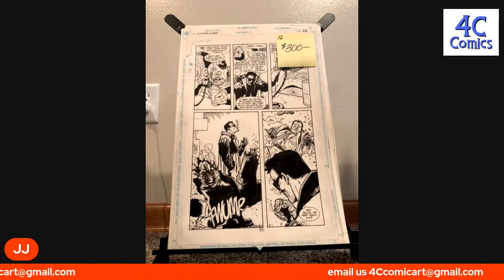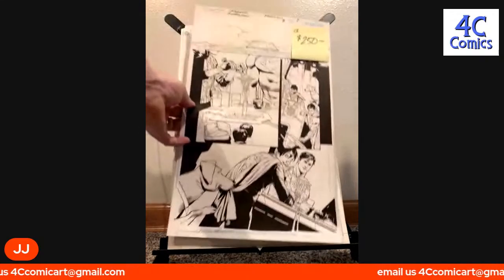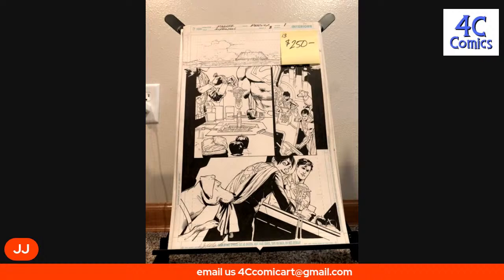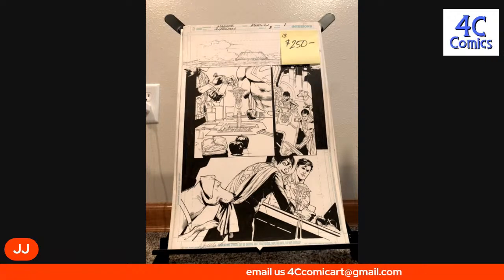This is, if you're interested, going to be number 13. This is Crypto tugging on Jonathan's cape. You can tug on Jonathan's cape, just not Superman's cape. That one's $250. This is number 13. That's number 13, yep.